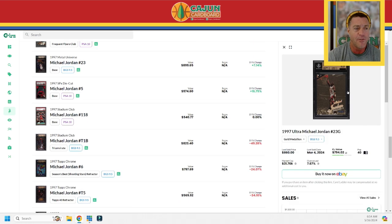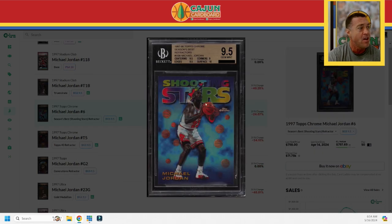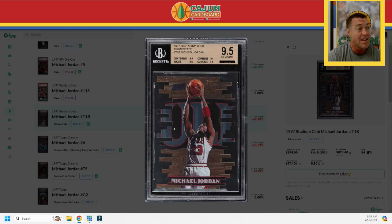So just wanted to give you guys 3 cards. Let's look at them again. The 97 Gold Medallion 9.5, the Topps Chrome Season's Best Refractor 9.5, and then the triumvirate T1B, 9.5. Again, these aren't the 3 best Jordan investments in the world. I'm simply shedding a little bit of light on 3 cards. It just so happened, this is probably not a coincidence, that all 3 of those cards are in 9.5.